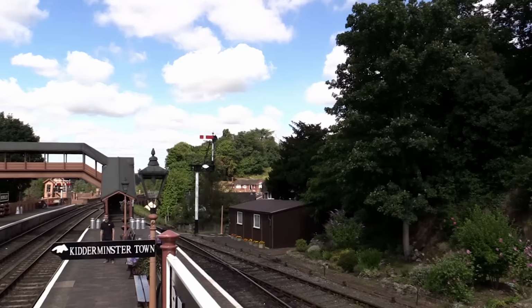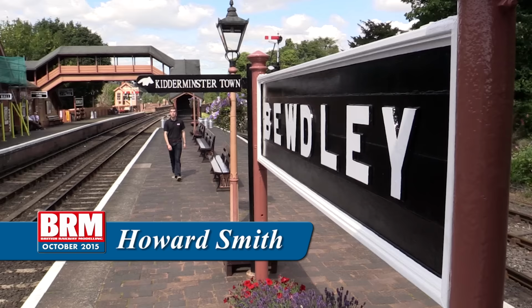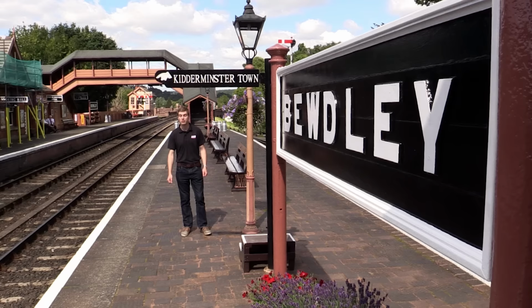Now, the keen-eyed amongst you will have noticed that this issue of BRM is entirely focused on preserved railways. And of course, what better way to present the DVD than from a station like here at Bewdley on the Severn Valley Railway, one of the UK's premier heritage lines. So, weather outside is perfect, but it was also a great day when I went to visit Ian Mellors and his layout 4 Gig East.